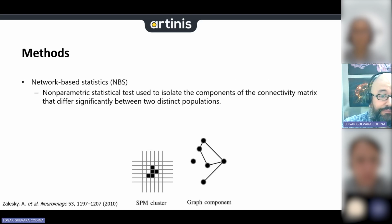And as a second metric, we also perform network-based statistics. More or less, it's not exactly the same, but it's the equivalent in graphs of the statistical parametric mapping cluster that we see in the fMRI images, where we have a significant difference in activation in one cluster of boxes that are interconnected. Now we see the significant differences in connectivity between two populations, but reflected in a graph component. That's the components of the connectivity matrix that are linked together. So here we see this not connection by connection, but as components that differ significantly between the controls and the participants with Parkinson's disease.